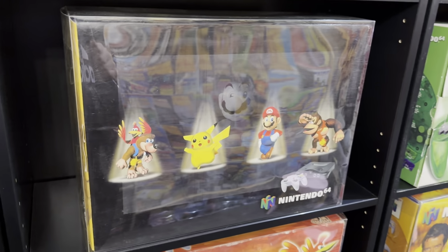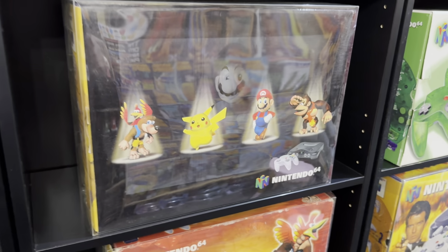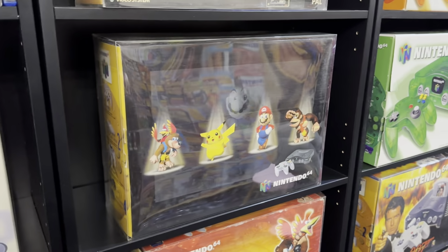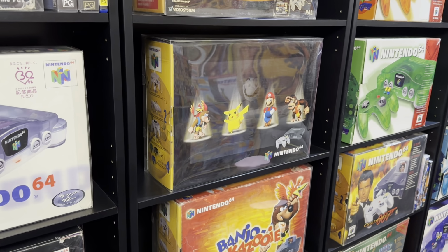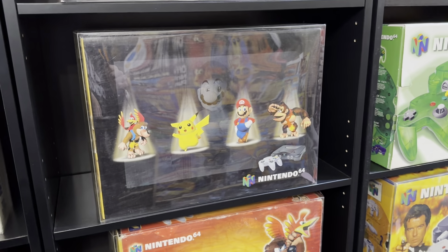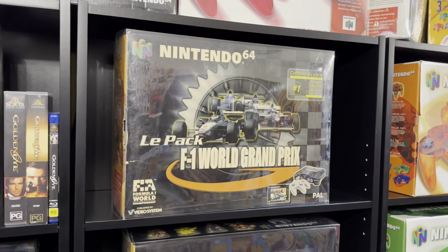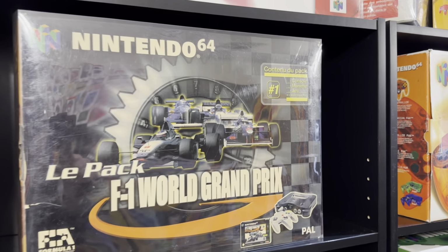The protective case backplate, the protective case, doesn't do this justice. But inside, that console there is mint. The sleeve is mint, the box is mint, the foam, everything inside is mint. Probably the nicest, cleanest console I have in my collection. Like a French Le Pack Formula 1 Grand Prix pack.